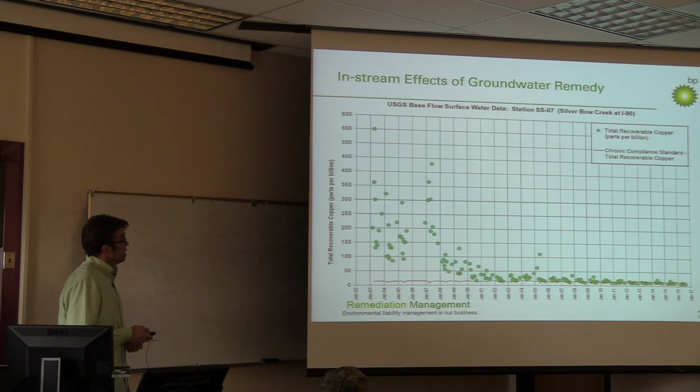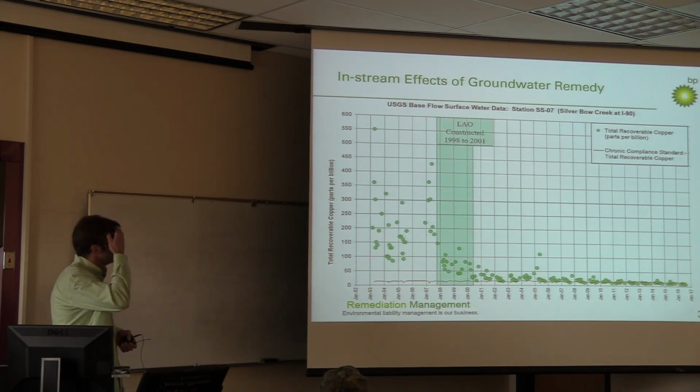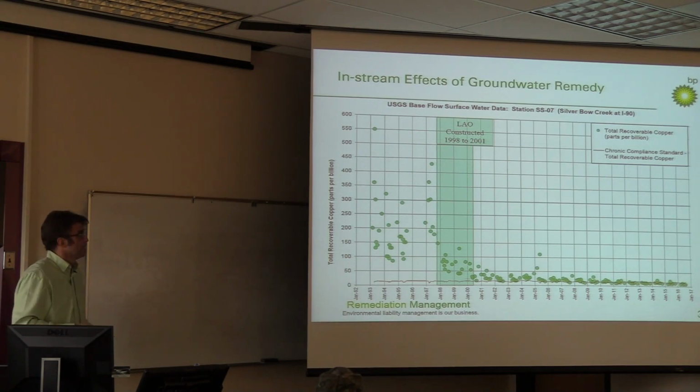So over time, I'll just step you through the different upgrades and additions to the groundwater capture system and what that did to our groundwater quality. So kind of the biggest bang for the buck was really the construction of LAL from 98 to 2001. You can see copper in this range, 100 to 450 and higher, now drops to below 150 on average. Now this is base flow conditions. This is not stormwater. So that made the first major improvement in water quality in Silverbow Creek.